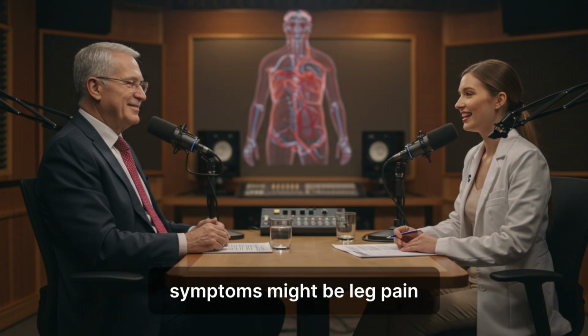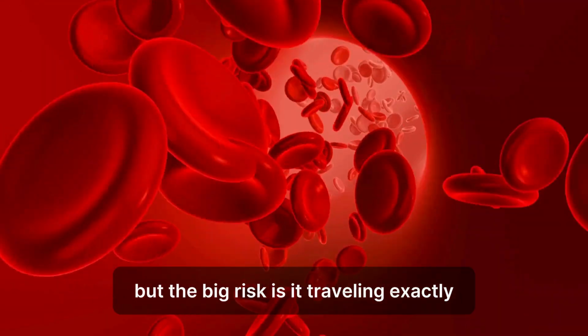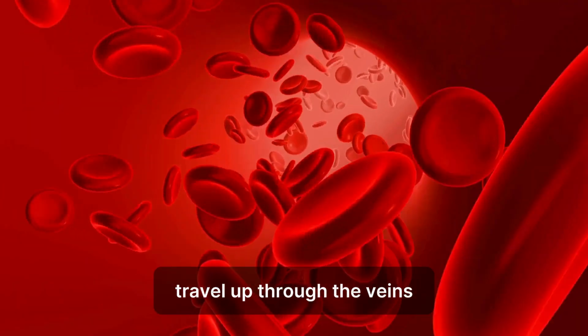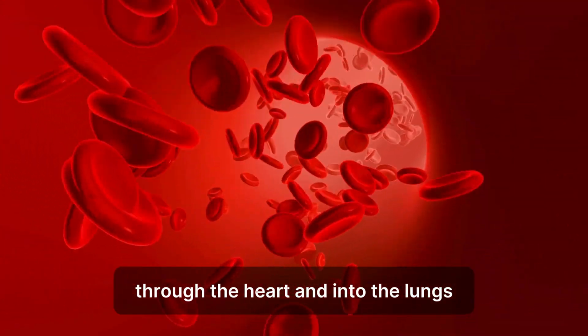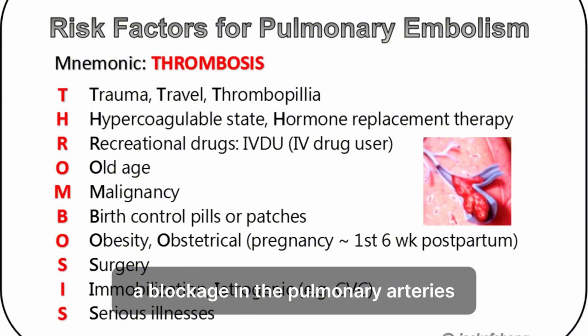Symptoms might be leg pain, swelling, redness, warmth, but sometimes there are no symptoms. But the big risk is it traveling. Exactly. The clot or part of it can break off, travel up through the veins, through the heart, and into the lungs, leading to a pulmonary embolism, or PE. Right, a blockage in the pulmonary arteries.